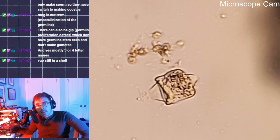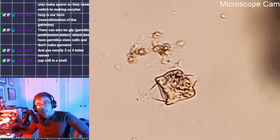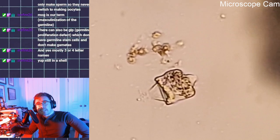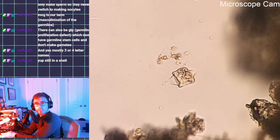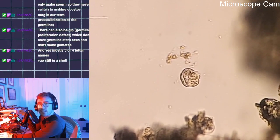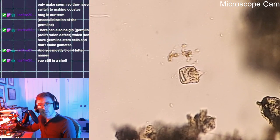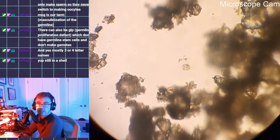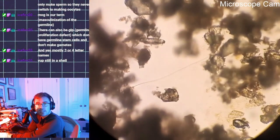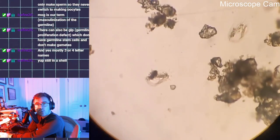Let's see, it's not attached. Well, it's not noticeably attached to anything. Huh. Oh. It just moved when I tapped it by accident. Could be a vorticella that's just waiting around for some nice substrate. Or that just isn't hungry.